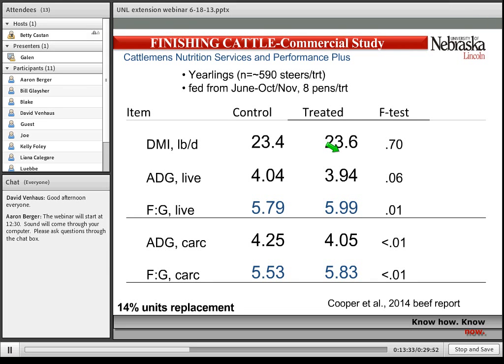This is a commercial study. It was done at a commercial feedlot in northeast Colorado by Cattlemen's Nutrition Services and Performance Plus. So notice large numbers of steers, and they were fed in the summer as summer yearlings. And in this case, there was just 2 diets. The control diet had 6% stocks. The treated diet has 20% treated stocks. So there's 14% less corn in the treated diet as compared to control.